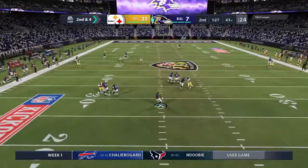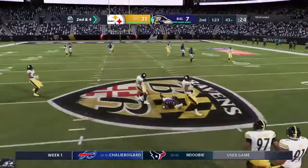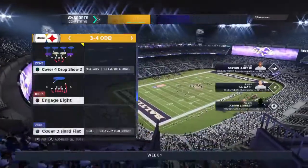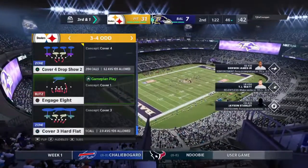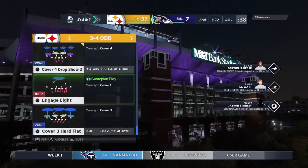Jackson. Stepping up, he's going to keep it. Now the Ravens going to use one of their timeouts as they'll talk it over here before what will be an important third down.